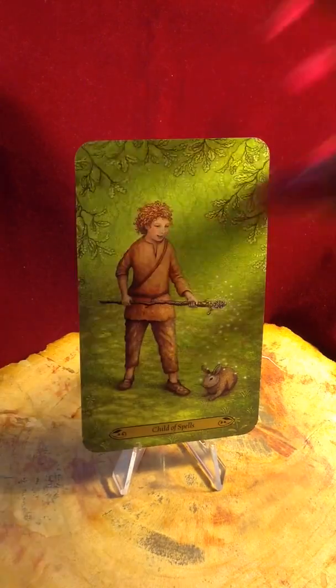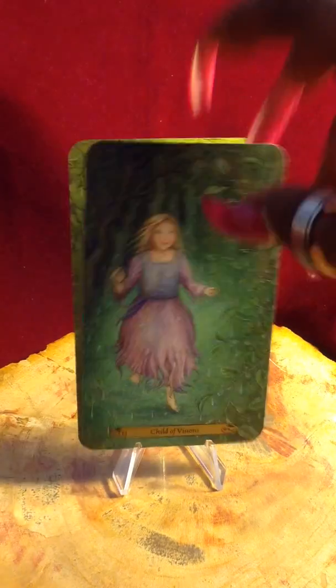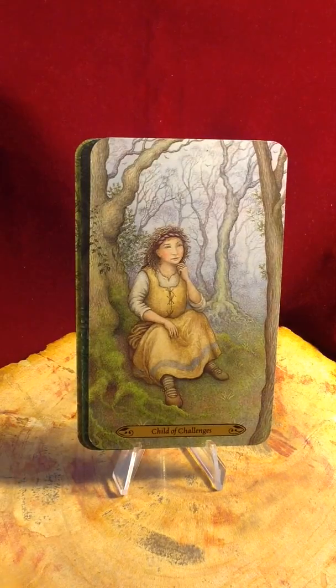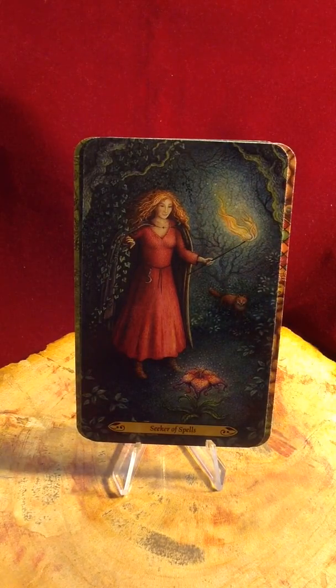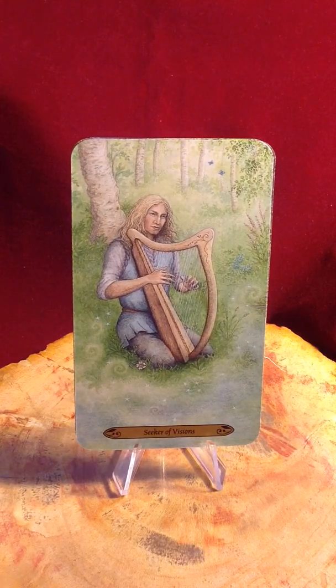There's just so much in this deck. So we have a Child of Spells, and we have the Child of Visions, Child of Challenges, and your Child of Boons. Here we have your Seeker of Spells, which is female. I like that. We have a Seeker of Visions. I think that's male.